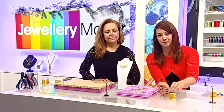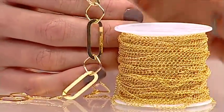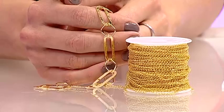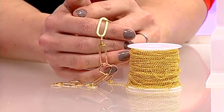Incredible value. Last time I had 10 meters of chain, it flew out of the door. We cannot get enough of it, and then to be able to offer it to you with this really high-end, amazing gold-plated 925, absolutely stunning. It is, of course, a free phone number.